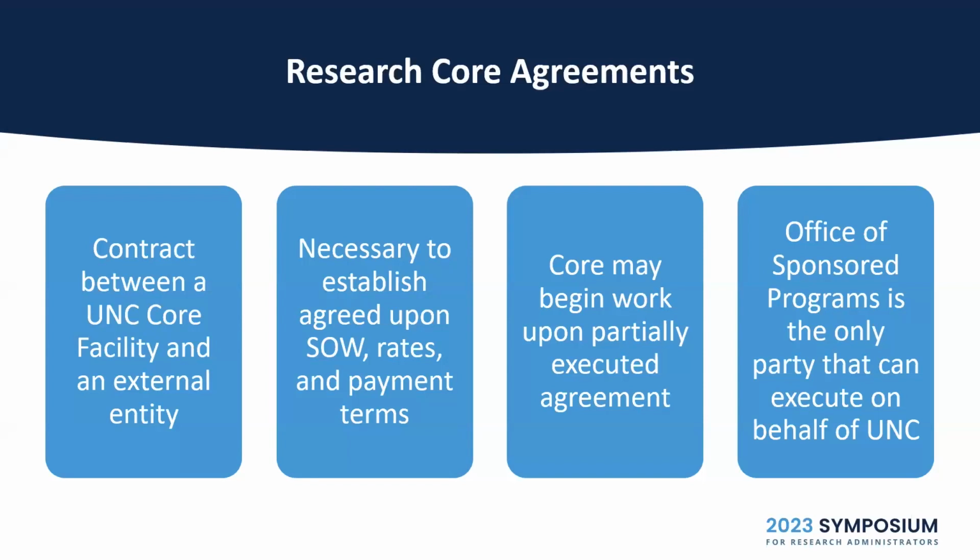It is also very important for there to be a contract in place between the core facility and that external entity so that you can agree upon the statement of work, the rates to be charged, and how the customer is actually going to pay the core facility for those services. While this is everybody's favorite question, these contracts are not required or mandated, but we do strongly encourage you to have a contract in place so that if the relationship turns sour or anything goes south, you have a piece of paper to back you up when it comes to seeking payment and statement of work and that sort of thing.